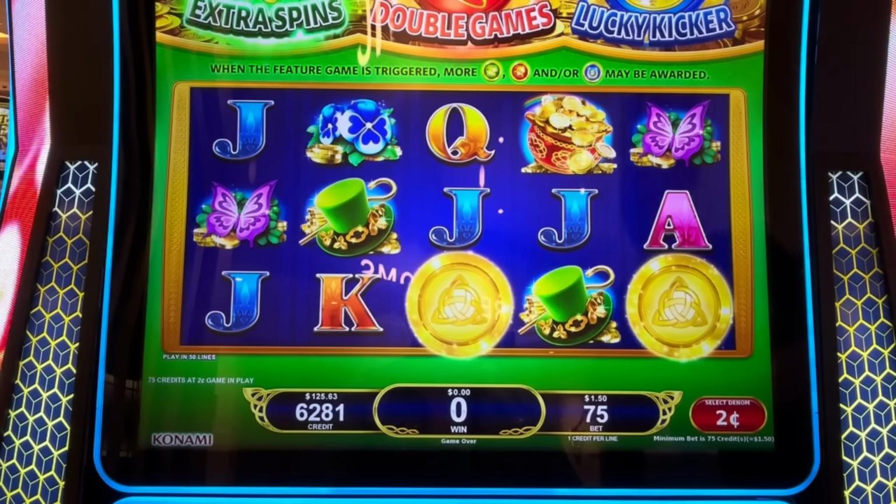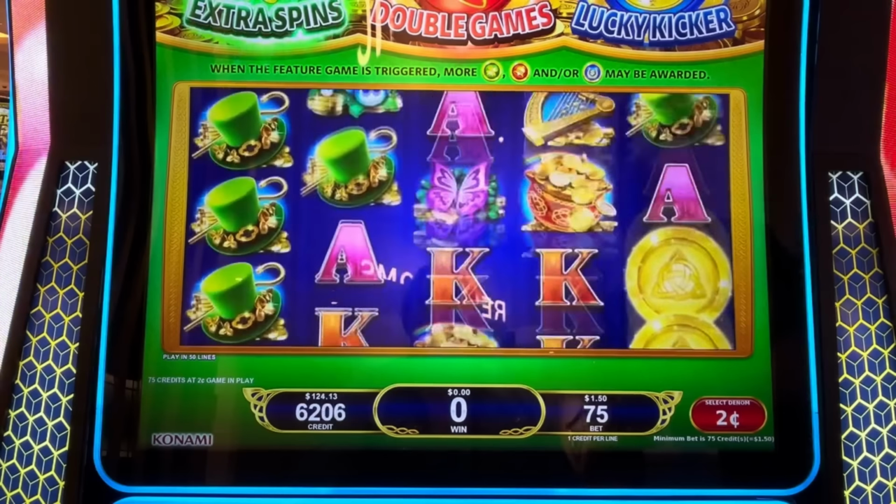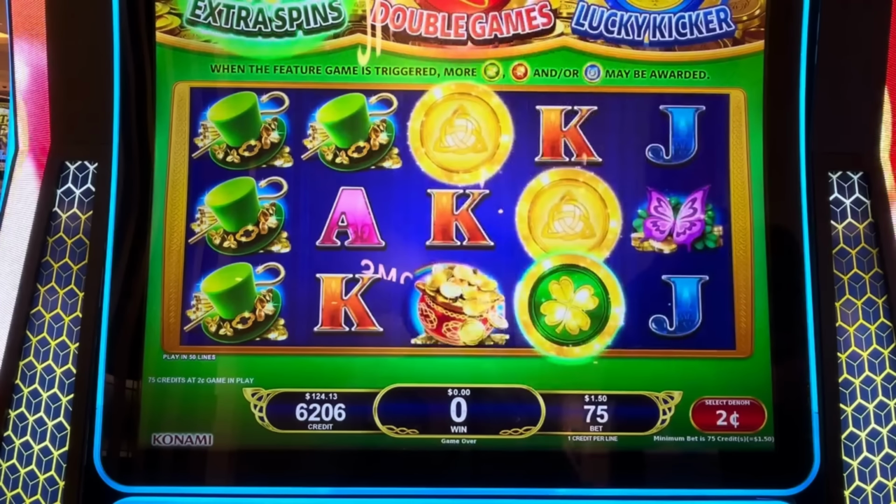Every time we play Konami games, I feel like I'm playing Nintendo. Yeah, when I was a kid. It is more animated for sure. Pop it.